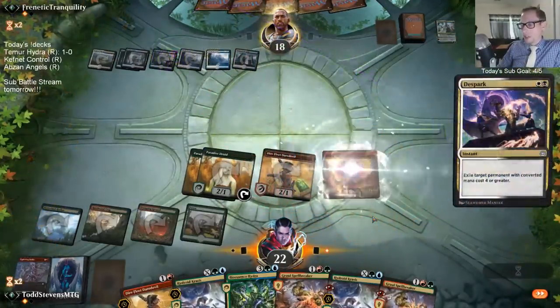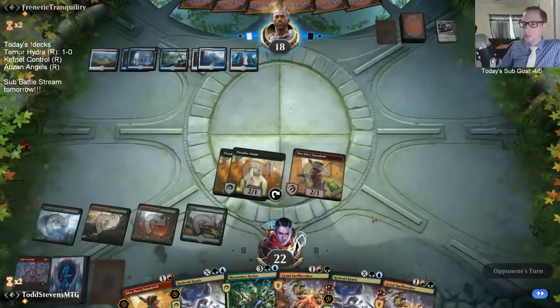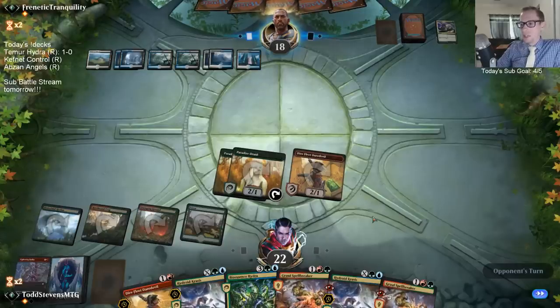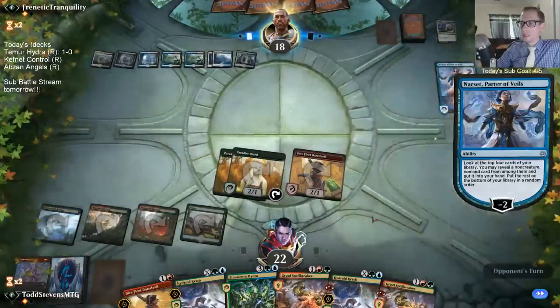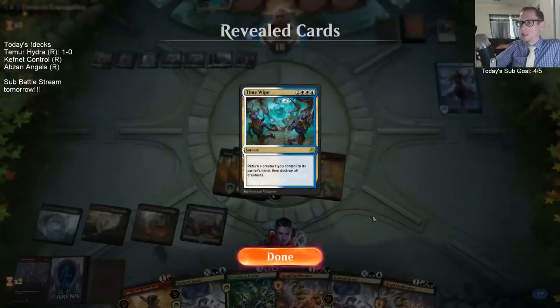I don't have a good recommendation for modern, but with standard, you really can't go wrong with mono red. Mono red is just an awesome deck. But as far as what I would be playing, I'd be playing the Banned Arcbow deck that I played yesterday on stream. In Mythic, that's the deck that I've been playing a lot recently, even off stream. I really like it a whole lot. But yeah, the Banned Arcbow is what I would be playing there.